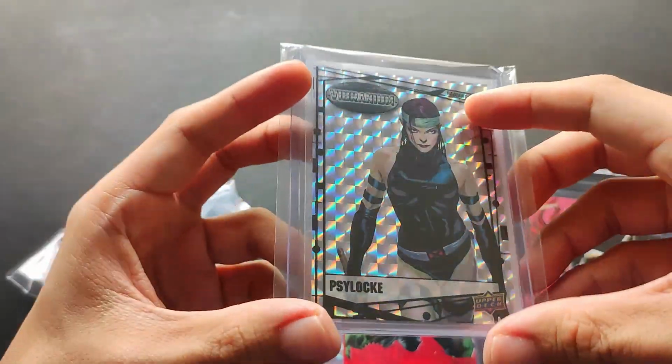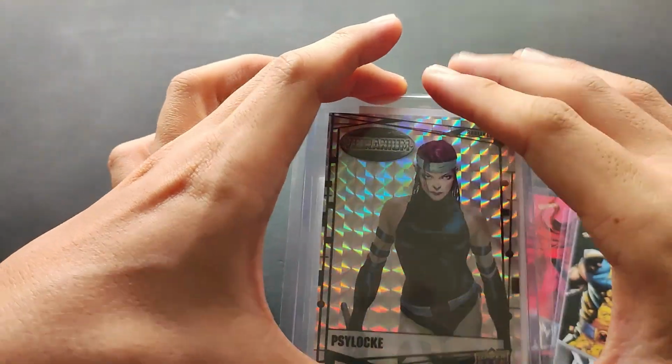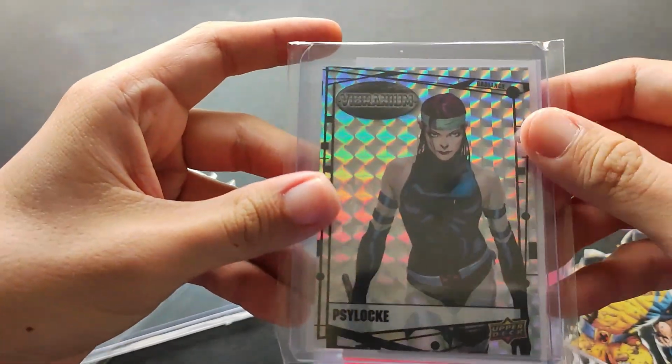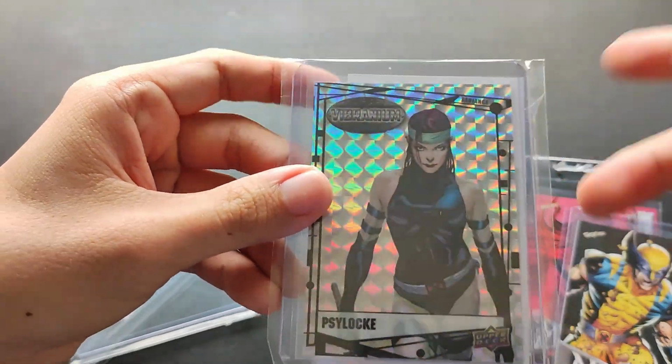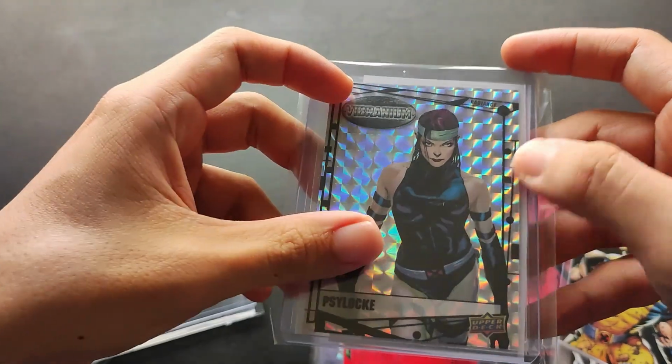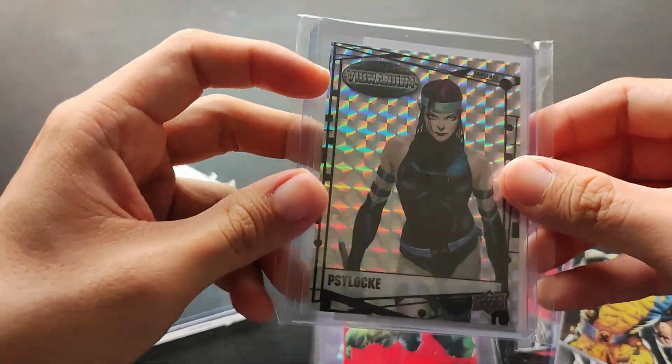So I kind of like the Radiance. It's a price sweet spot as well. For raw, it's probably about $200 to $250. Still expensive compared to some of the other cards, but nice looking Psylocke, nice looking card. I like the Vibranium Radiance, and it's serial numbered out of 50.